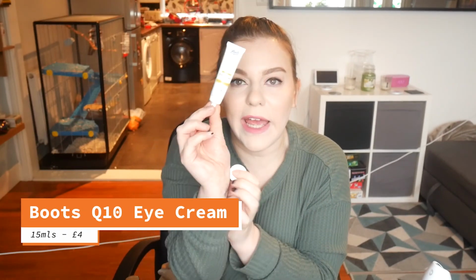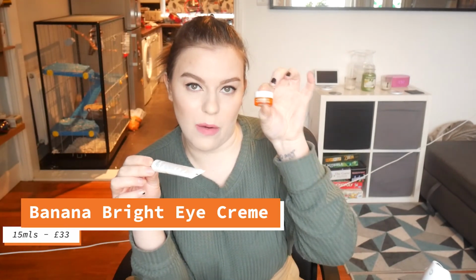Couple of eye creams here that I have finished. This is the Boots Q10 Anti-Aging Eye Cream and the miniature of the Ole Henriksen Banana Bright Eye Cream. It took me forever to get through this.